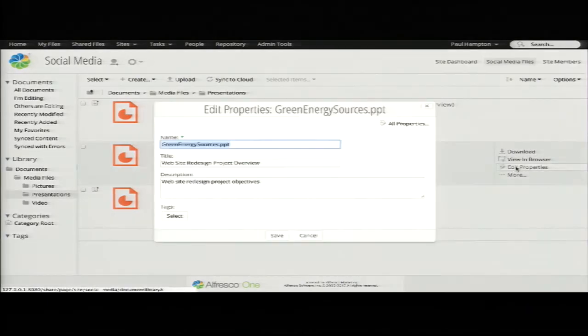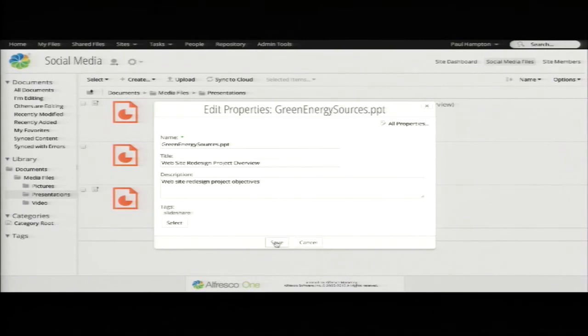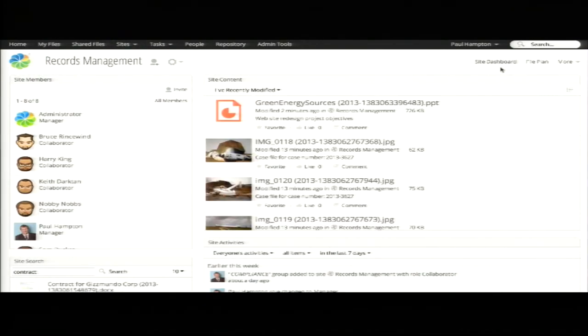And as we saw this morning, we go through to our tags so we remember where we published that to. We use just a tag to say, yeah, I've put that on SlideShare. And again, this is content management stuff. This is not records management stuff. But when you press the button, you can see whoever's managing this site has determined that as soon as you've published it, it becomes a record.